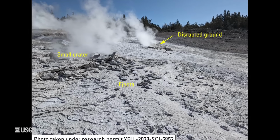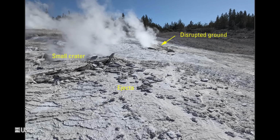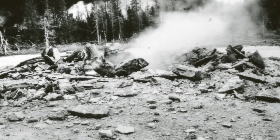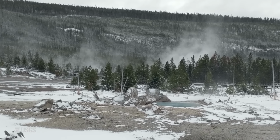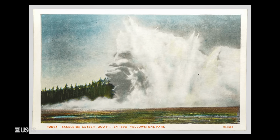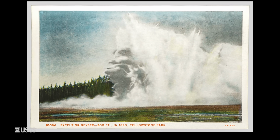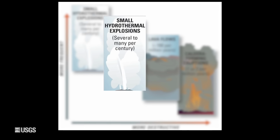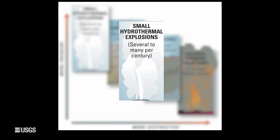We detected one just back on April 15th of this year, based on monitoring instruments in the Norris Geyser Basin. But Pork Chop Geyser in 1989, that was a very famous one. Some of the ones that were large, that kind of approximated the size of the one we had on July 23rd, were Excelsior Geyser back in the late 1880s. So there have been a lot of explosions in Yellowstone National Park. It's a consequence of all that hot water moving around in the subsurface.